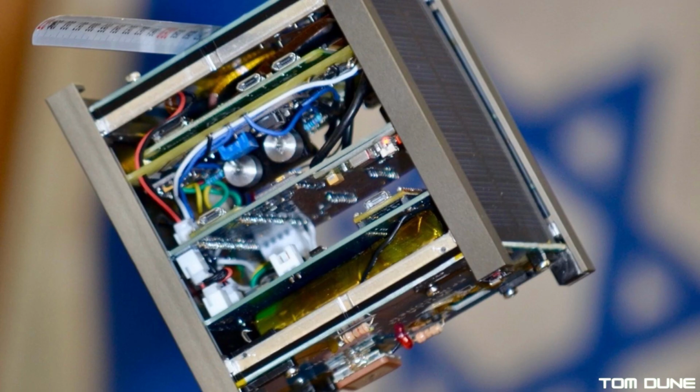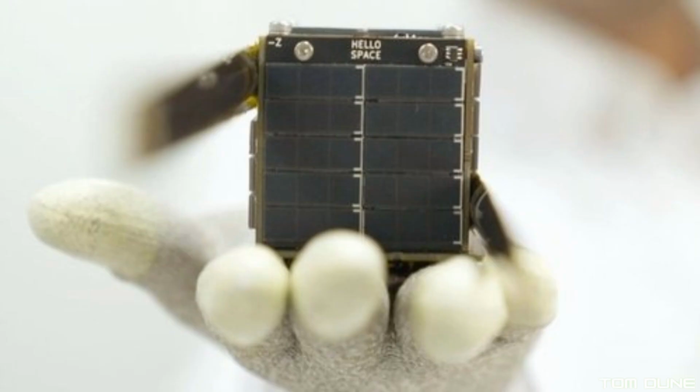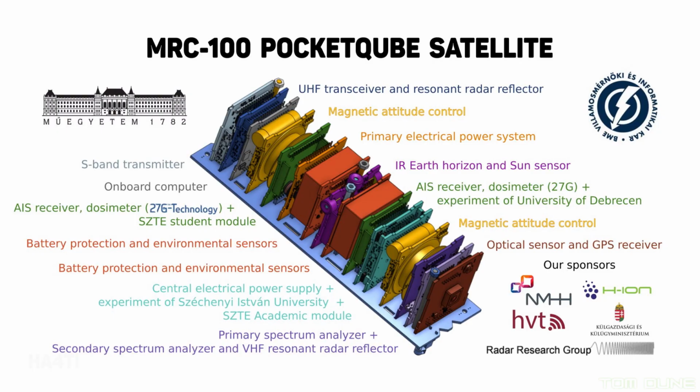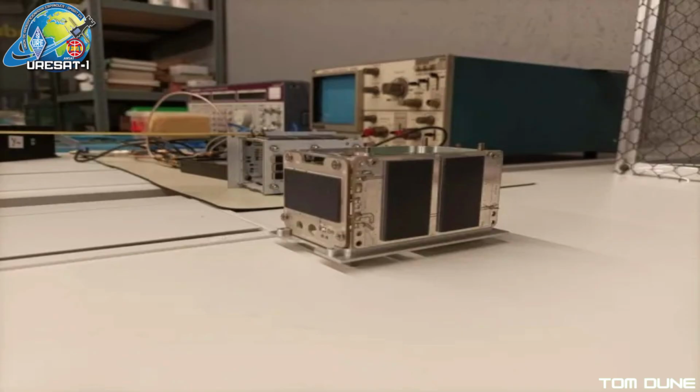There were also pocket-cube satellites from around the world, including Ariel University's SATLA-21, an educational platform designed to test free space optical communications. Hello Space from Istanbul for Internet of Things services. MRC-100 from Budapest, which has wide-spectrum monitoring capabilities designed to be used by students, tracking the satellite using ham radios. EURSat-1 by AMSAT EA is interesting as it's an open educational satellite which transmits an FM radio voice and FSK data on repeat.